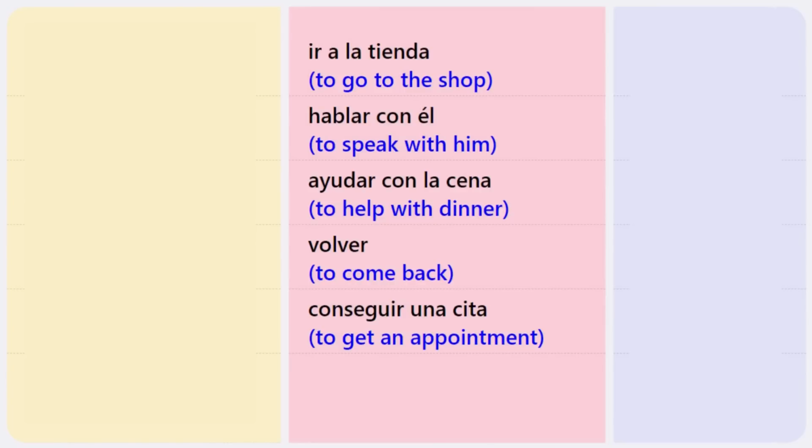To speak with him, or in the UK we might say to speak to him, but the structure in Spanish is speak with him. And to speak is hablar, so think of blah blah blah, hablar. Hablar con él, to speak with him.